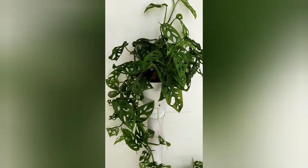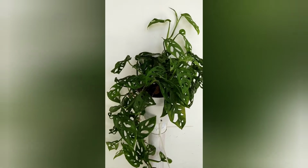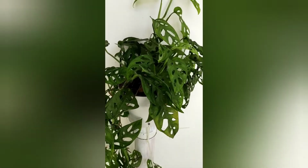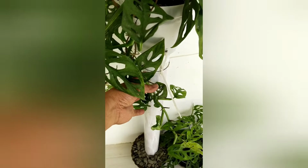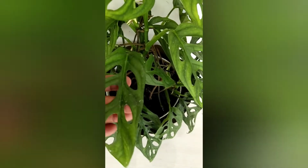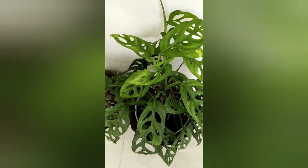This is my adansonii plant, Monstera adansonii. It is one of the beautiful Monsteras and very easy to propagate. I got this from my sister. She gave this to me. It was still small when she gave this. It was probably like this, a cutting. And I grow it in this pot, two of the cuttings. This is another one cutting. So this is very special to me because it's one of the beautiful Monsteras that I have seen.